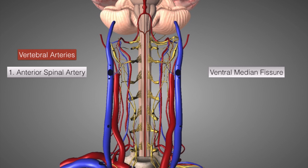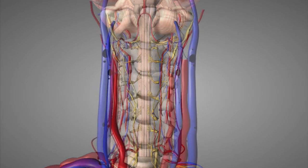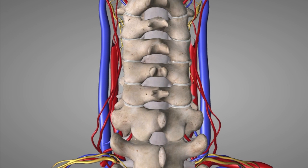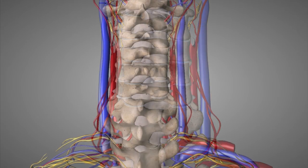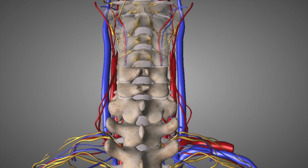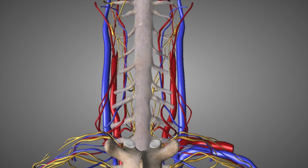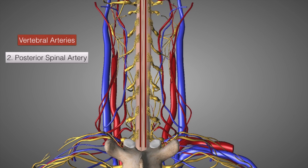The other 2 vertical vessels of the spinal cord are the posterior spinal arteries. If we rotate this graphic around, we can look at the posterior aspect of the spinal cord. Posteriorly, you've got 2 branches given off from the vertebral arteries, which form the 2 posterior spinal arteries. These also run the length of the spinal cord, down the posterior lateral aspect of the spinal cord. You've got 1 anterior spinal artery and 2 posterior spinal arteries. So these are the 3 vertical arteries which originate in the cranial cavity and descend the length of the spinal cord. Now we'll take a look at the second arterial blood supply to the spinal cord.